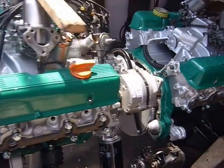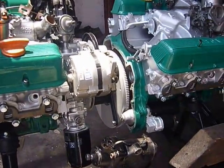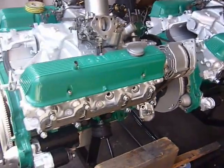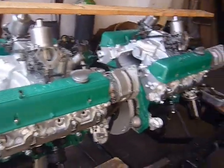Right, we have carbs and distributors and alternators. I was going to have only one alternator, however, when I priced up the idlers, of which I would need two, for a few quid more, you may as well have an alternator and be done with it. And then you've got 3 alternators if one ever packs up, because you can't get much juice out of an idler.